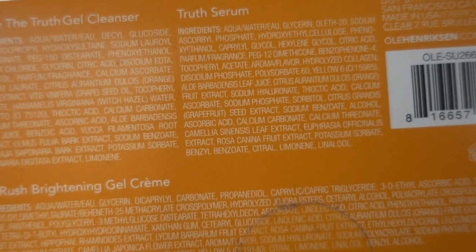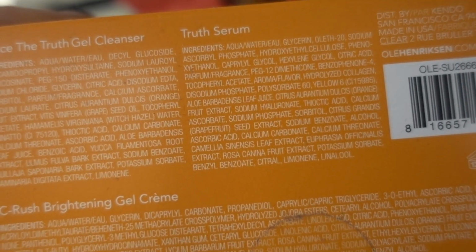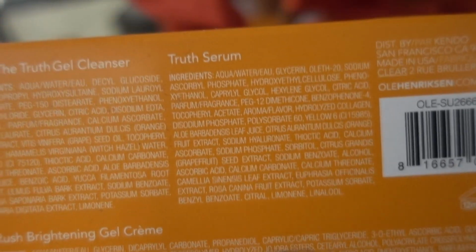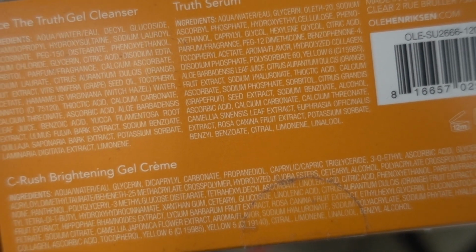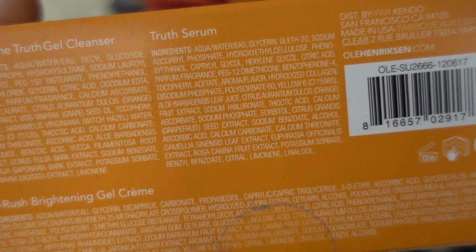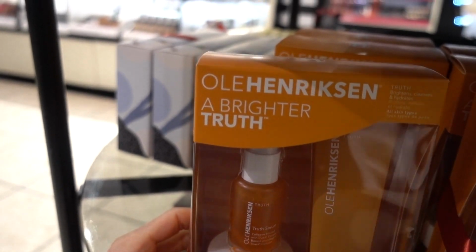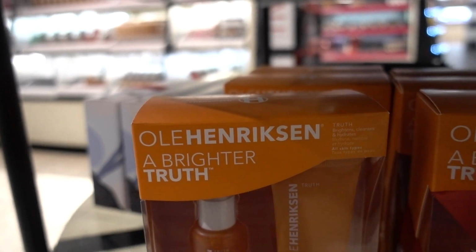And you don't need a laundry list like this. If you want a good brightening, quote, serum moisturizer, go with the PCA Skin brightening gel, PCA Pigment Gel. They have a hydroquinone-free pigment gel that has ingredients in it that will brighten. And don't waste your money on this lie, a brighter lie, Ole Henriksen.